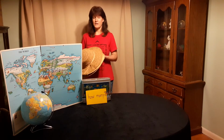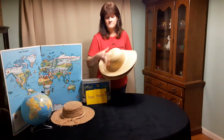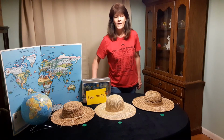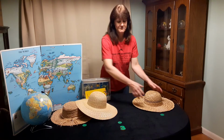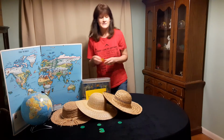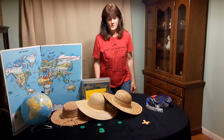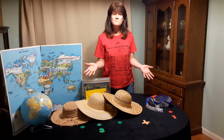In summertime, people also wear big hats because the sun is so bright. Let's count some of our summer hats. One, two, three, three summer hats. Plus, I'm going to move these over. One, two, three summer hats. Plus one very fun snorkel mask so you can swim underwater. We have one snorkel mask. How many summer items do we have?